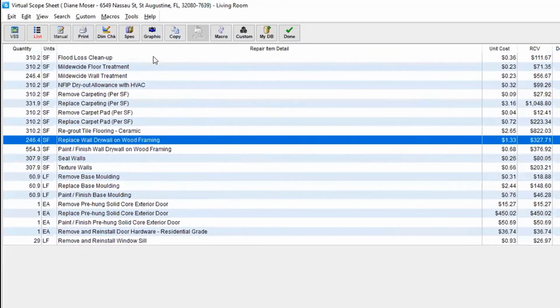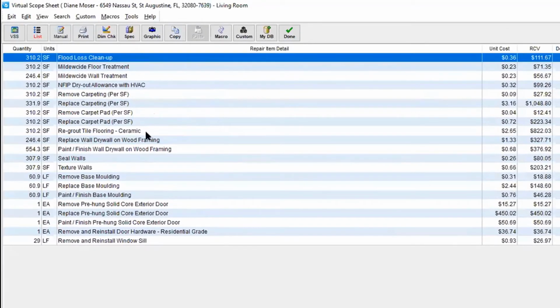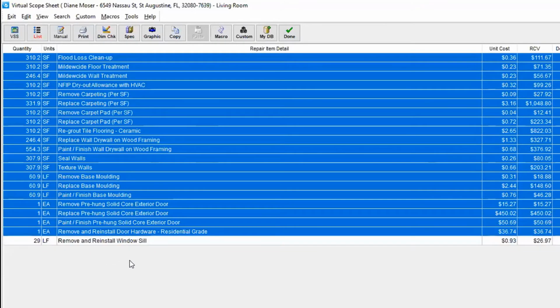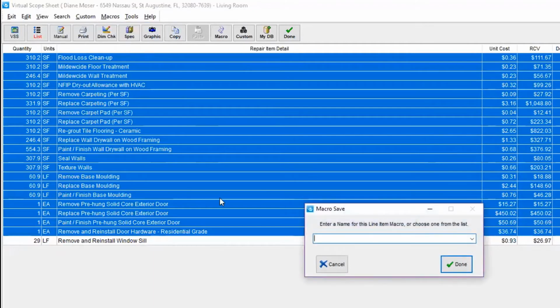As I do that, to make it, it's real simple. All we need to do is define the macro with the scope, which I just did. Okay. If I do not want that windowsill in, I can just use my control key and then left click on it and remove any of the line items, as I said before. Everything in blue is going to be attributed to the macro. So all I need to do is come up to macros, record macro, and give it a name.